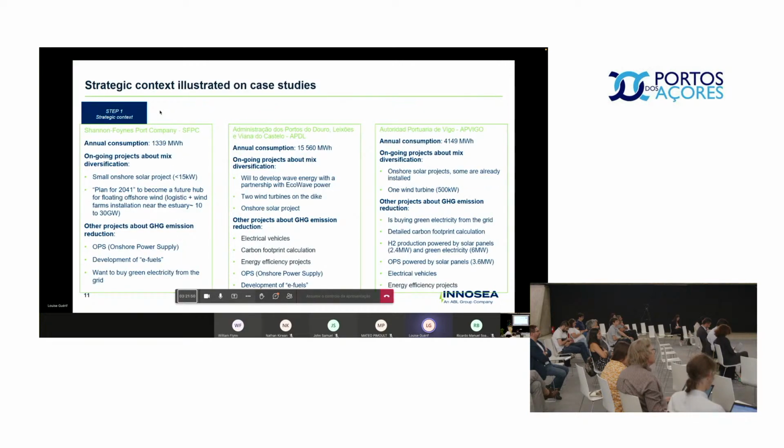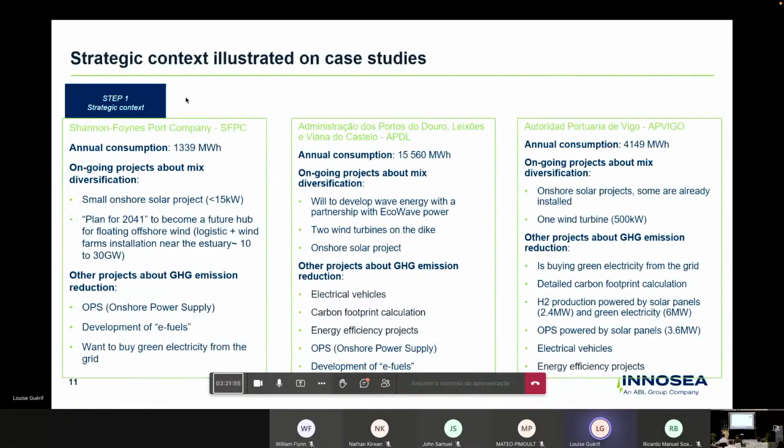Just as Matteo said, in the scope of the Portos project, we applied our methodology to 3 case studies: 1 port in Ireland, 1 port in Portugal, and 1 port in Spain, the Port of Vigo. Here is a quick overview of the information that we have gathered. We discussed a lot with the ports in order to understand their strategic context.